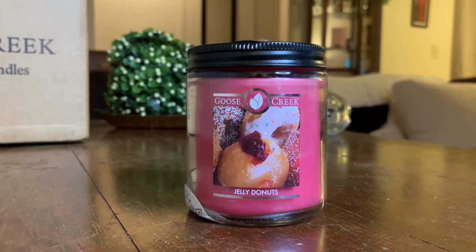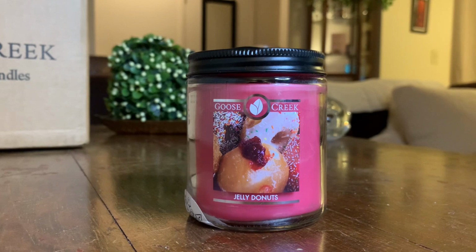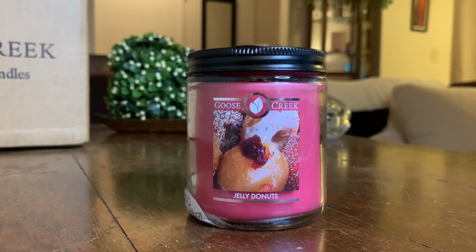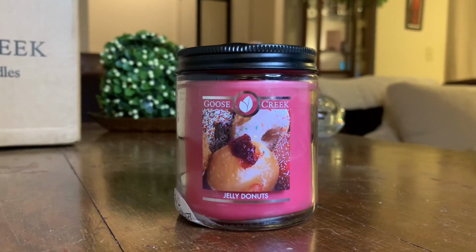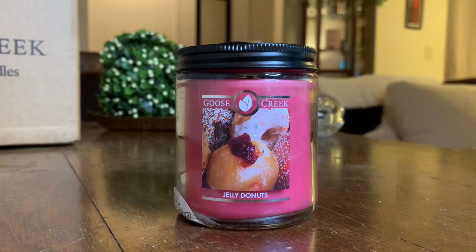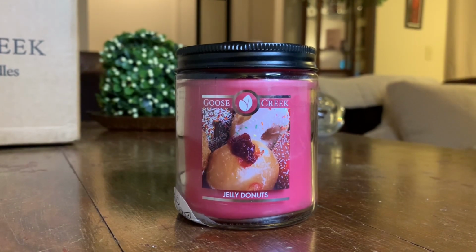But if you're a fan of wild berry jam donut or just a standard jelly donut, a raspberry jelly, raspberry jam type fragrance, I think you might want to try this one. Again, this is a single wick, so I'm not expecting it to have the strongest throw. I'd say this is more of a medium one of the bunch that I've smelled.